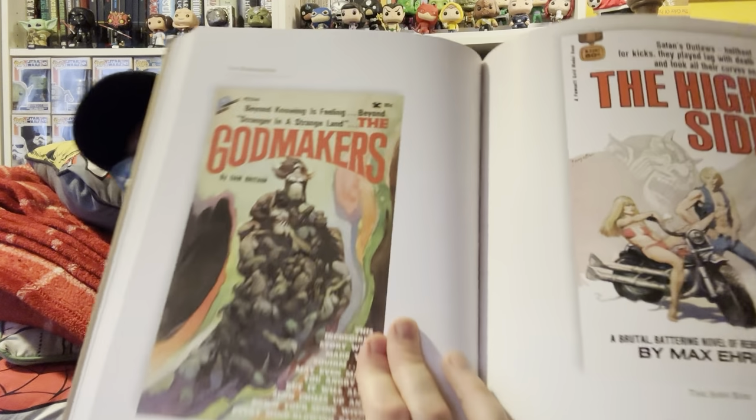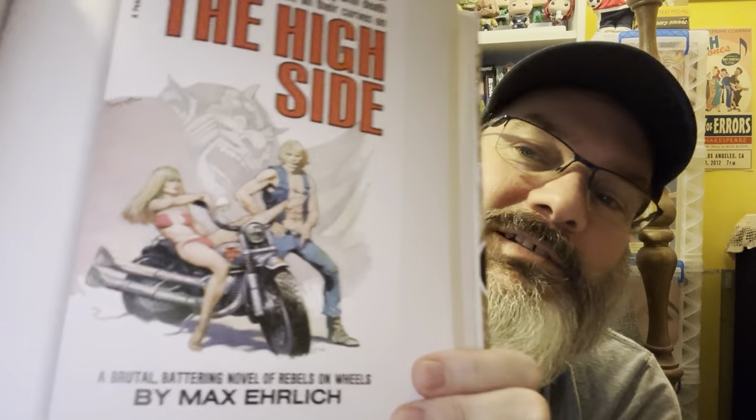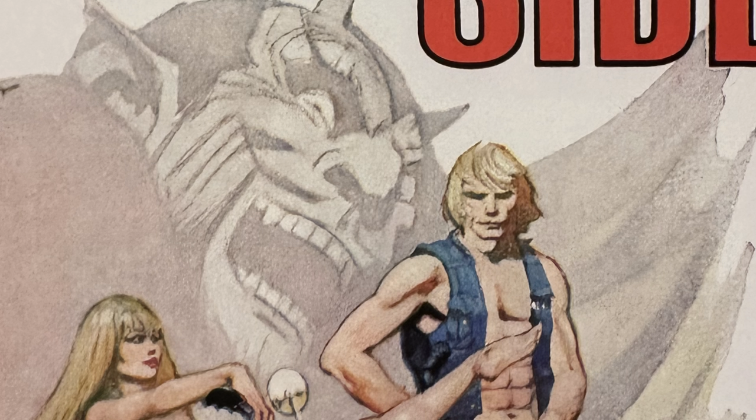This one I thought was crazy. It's all surreal. And then look at this one. I was laughing. I'll put the picture up on the screen. But it says, "The High Side. Satan's outlaws, hell-bent for kicks, they played tag with death and took all their curves on the high side. A brutal battering novel of rebels on wheels." Seriously, the last two B-movies that I watched, one of them is I Drink Your Blood, had all this satanic stuff and looked like this. And then there was the other movie where, oh, I think it was Werewolves on Wheels.